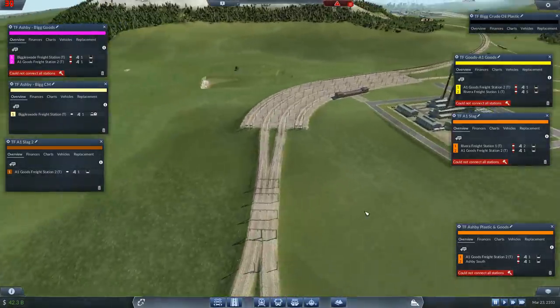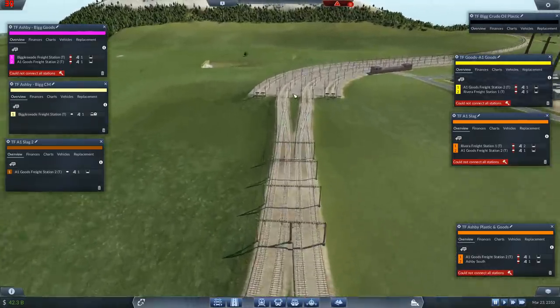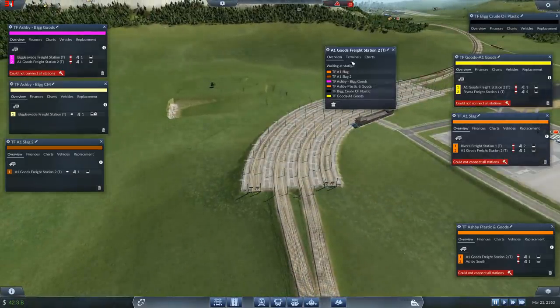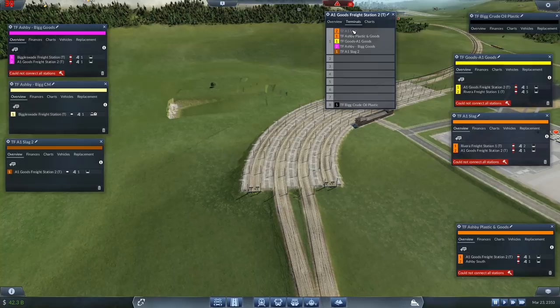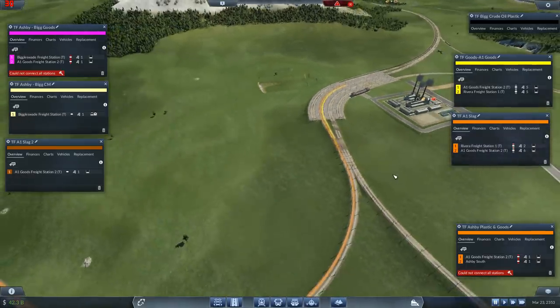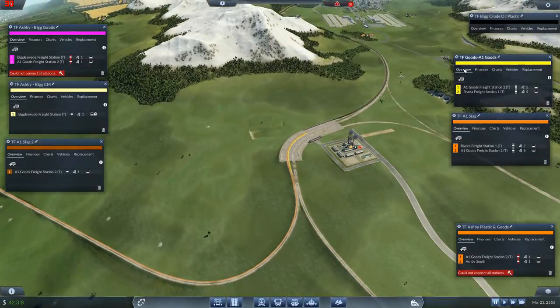Okay, so we just need to be into two different platforms. Yeah, this should be all right. So if we set the platforms on this, so we want TFA, let's have the goods on platform 5. That's working. And that on platform 6. And that's working. Alrighty. Sweet. Okay, so that's those two sorted out.